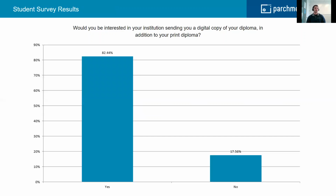And we actually recently surveyed students on their interest in having a digital diploma in addition to the print diploma that they receive. And we found that about 82% of students said they would actually be interested in having a digital diploma alongside their printed diploma.